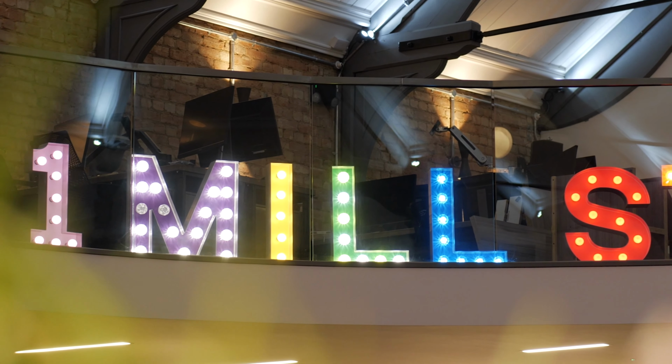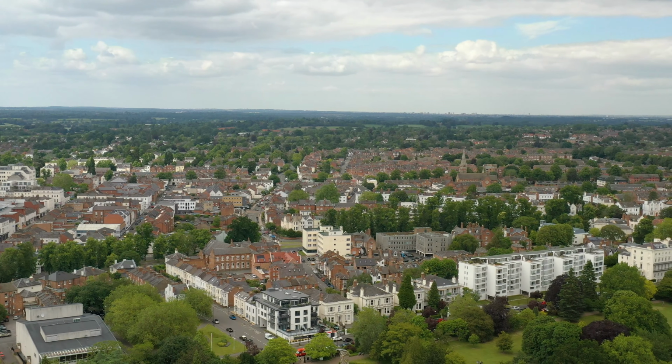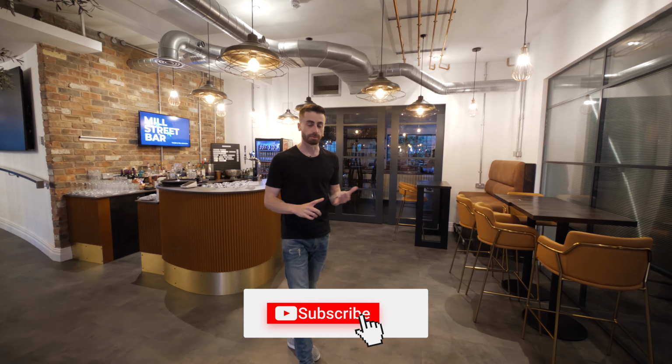Right now, we're in a place called 1 Mill Street. We're in Leamington Spa in Warwickshire, near to where I've grown up my whole life. See, I'm in London as well. I've got a place in London, and I'm sort of between the two.